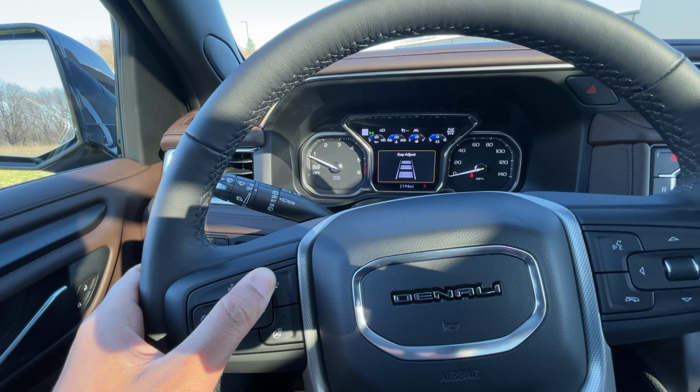Let's talk horsepower and torque. Power for my test model here comes from a 3-liter 6-cylinder turbo diesel making 277 horsepower and 460 pound-feet of torque, and that's mated to a 10-speed automatic transmission. And that will allow you to go from 0 to 60 in a very long 7.7 seconds with a top speed of only 112 miles an hour. And remember, when you're fueling up, use diesel fuel only.